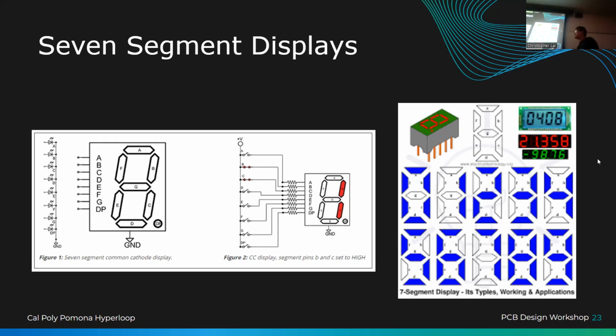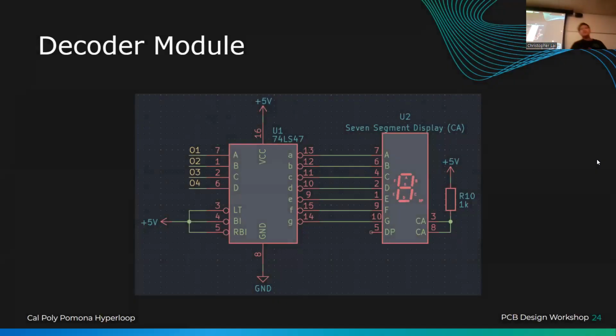So when we're designing this PCB based on the circuit that I'm going to give you, we can think about this problem in 4 different steps. The first step is to look at what's called a decoder module. So the question is, how do we get our 4-bit input, which is represented by the O1 to O4 symbol here, into the 7-bit output, or whatever we see on the 7-segment display, right? In order for us to do that, we have to use a 4-bit binary to 7-segment decoder. And this chip is known as the 74LS47.